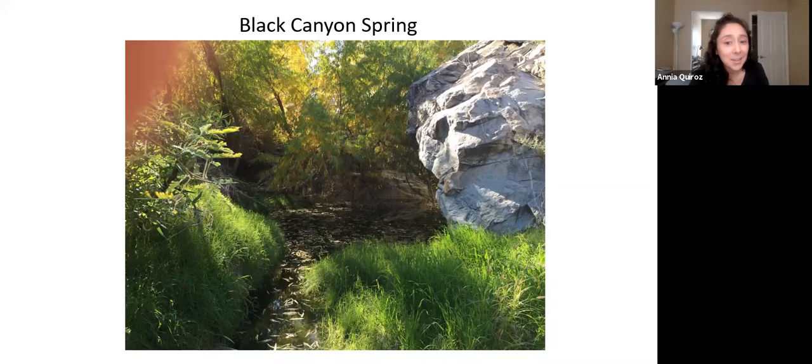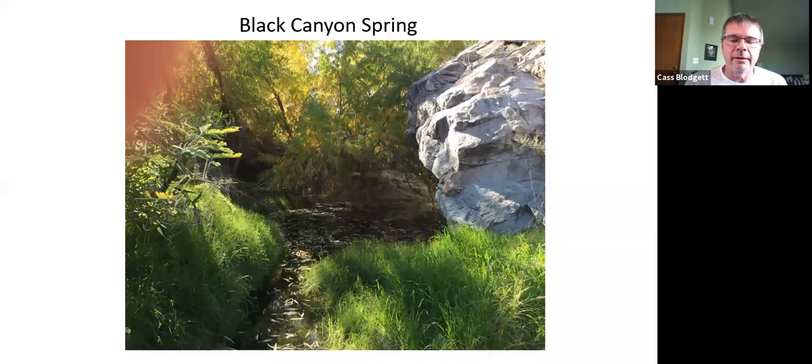Wish I knew where Black Canyon Spring is located. It's motivating me to learn more to identify willow trees. That's one of the comments we have. Let's see. And Black Canyon Spring is not a joyride. It's tough to get to.